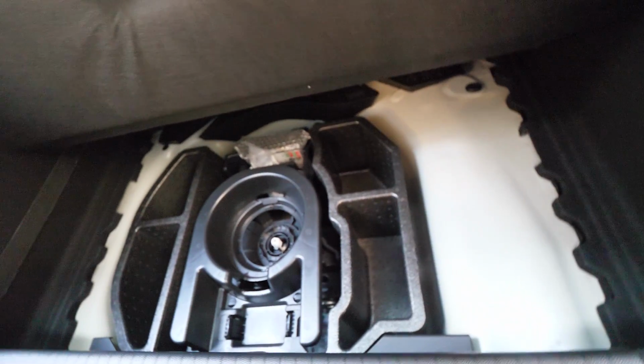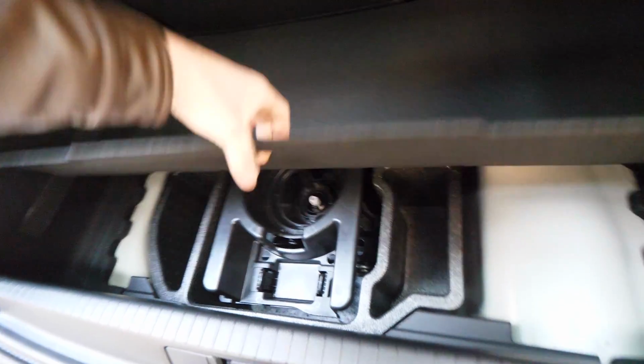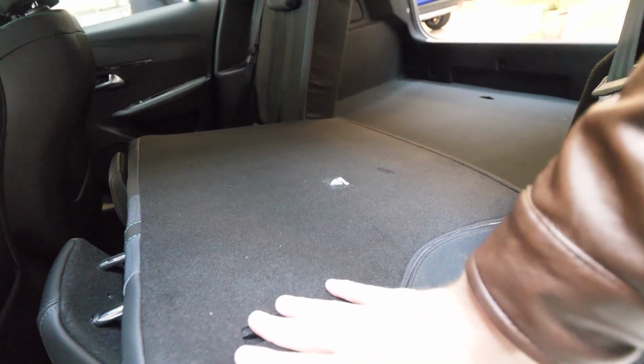Bigger than the competitors. And under these, you can still put the repair kit or some other stuff useful for the car. So yeah, in my opinion, for a small car, the space in the back is pretty good. Let me fold down the seats to show you the space with the seats folded down.